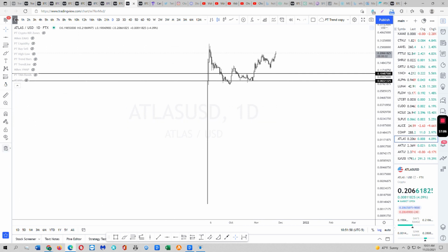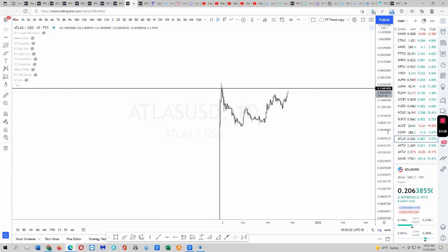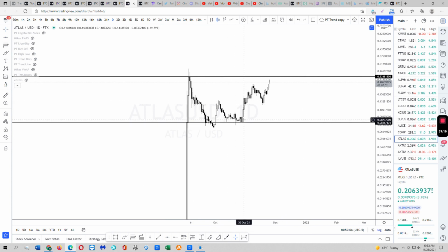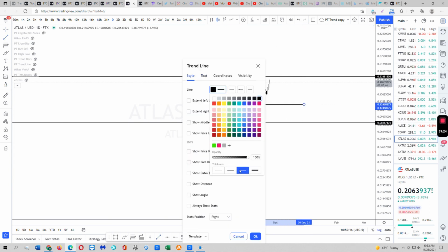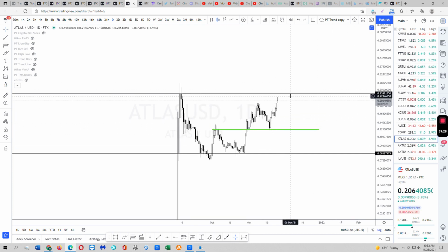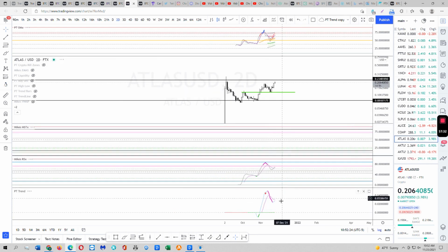Ooh, Atlas. Atlas, baby, Atlas. It's almost at my TP, but I'm not going to get rid of it because it's a long-term hold. It's beautiful, guys. If we all just have assets that do this for us every month, you know how much money we could all make, man? It's almost at a TP, if I'm not mistaken, right? Let me see. Today. Yeah, guys.